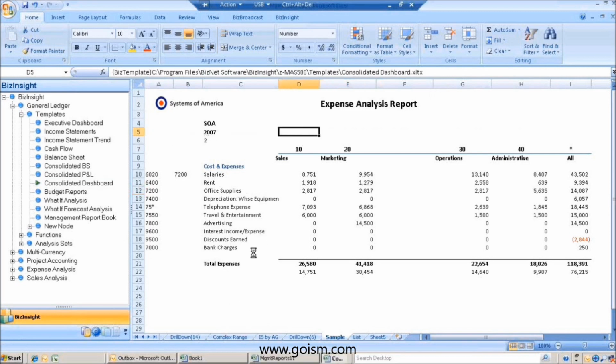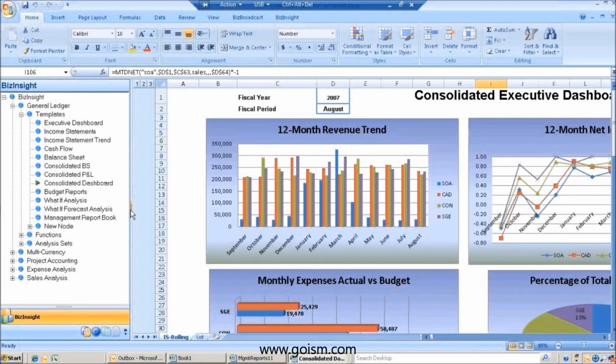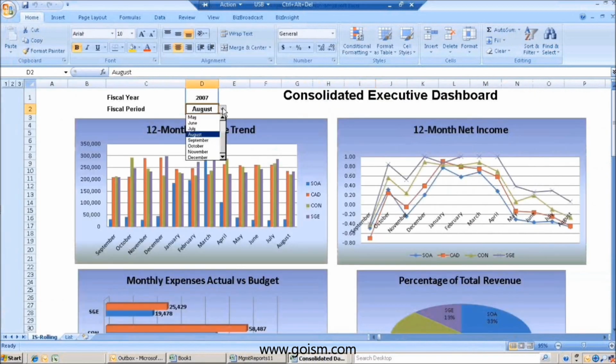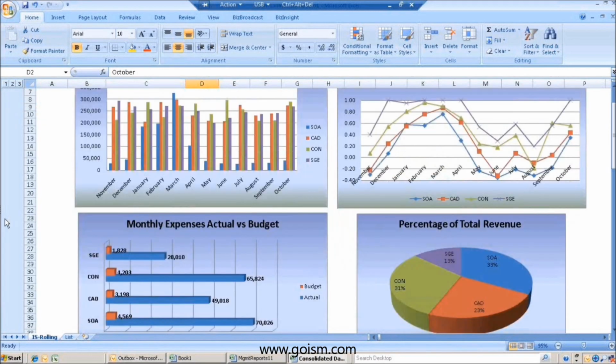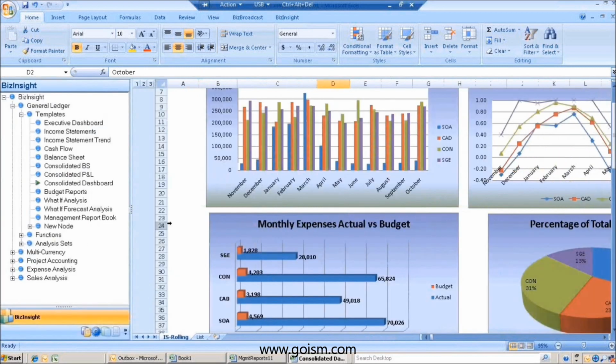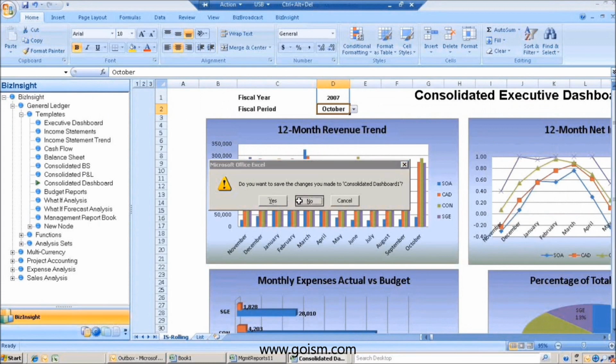I think Excel is really good for dashboarding and charting, and this is, again, looking at multiple entities. These are live links, so again, I'm just going to put in my month, and you kind of get some trends, some budget versus actual, etc. So this is just all standard Excel functionality, and you can have some really fun with that.